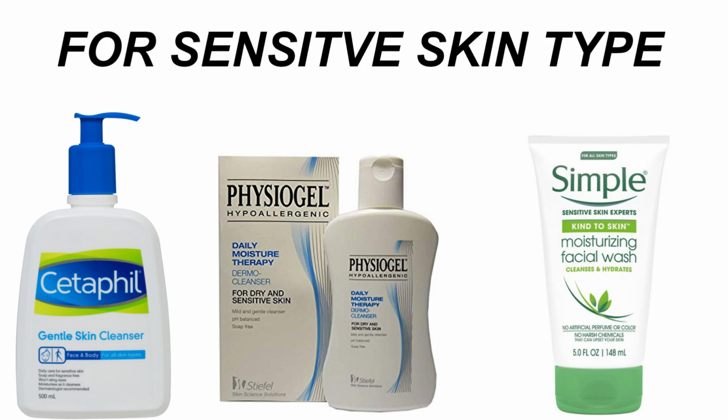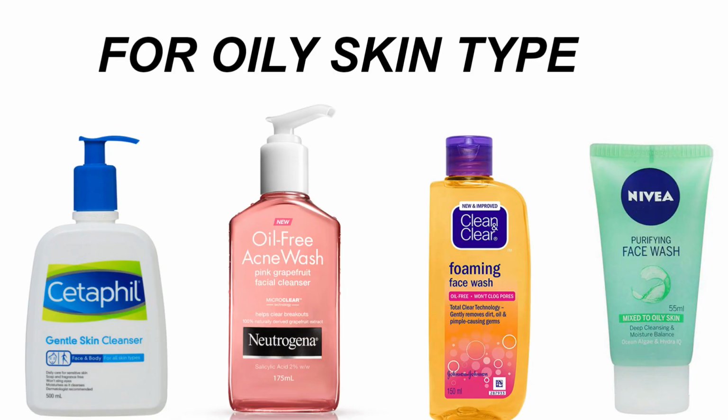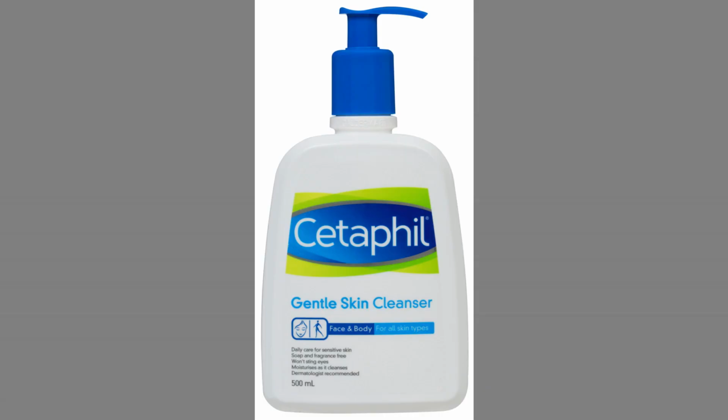For sensitive skin, go with a gentle face wash like Cetaphil. For oily skin, look for cleansers that are oil free. Cetaphil is the best cleanser for all skin types. It is an all-rounder. So choose the best products based on your skin type.